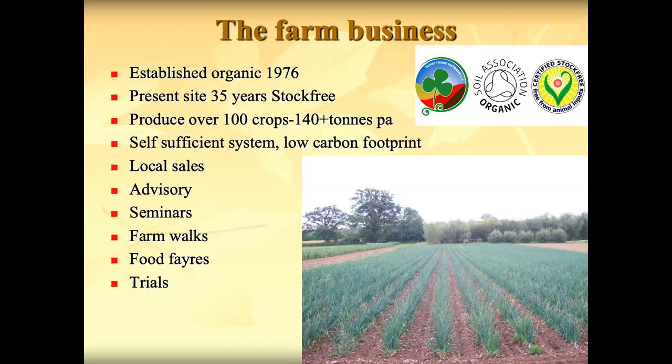We're producing well over 100 different crops, anything from 20 to 50 square meters of herbs to 10,000 square meters of potatoes and other major crops, and between 120 and 140 tons of food a year. It's self-sufficient, it's a low carbon footprint. Virtually all of our sales are very local.